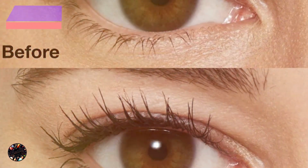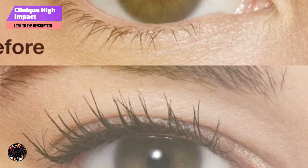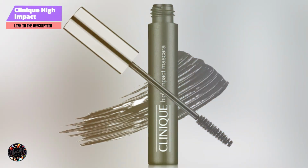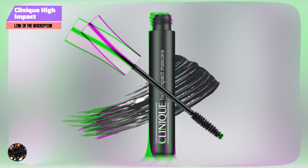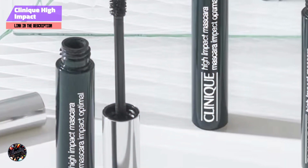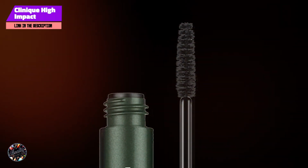And finally, at number 5, we have Clinique High Impact Mascara. The Clinique High Impact Mascara is designed to provide high-impact volume and length without clumping. With its unique brush and smooth formula, it delivers beautifully defined lashes with a dramatic look. This mascara is ideal for those who want a clean, impactful lash effect.